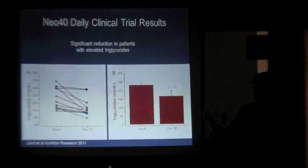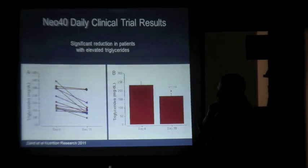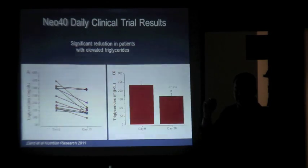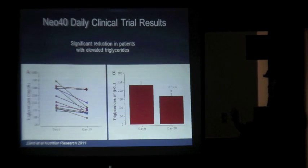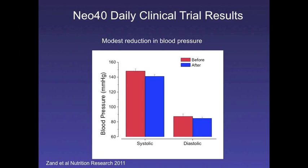And surprisingly, there was no effect on cholesterol, LDL, VLDL, but really, I think triglycerides are really becoming the culprit now in terms of cardiovascular risk. It's not so much cholesterol, because you need cholesterol to make cell membranes and hormones and all that.